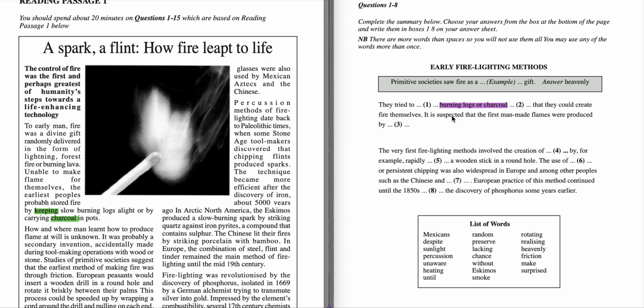They were just trying to keep burning logs or charcoal. So instead of keep, they can use here synonyms. As we can see, they were using the word preserve. So the answer to the first question is going to be preserve. We're going to highlight it.